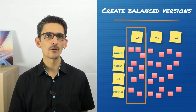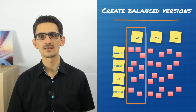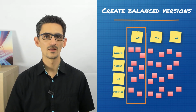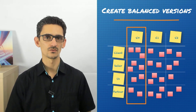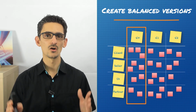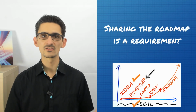And finally, I recommend you to structure the product versions of your product as a balanced ecosystem. Do you remember the business model canvas with balanced input, output, desire, contribution, etc.? You should have this balanced ecosystem on each version. Having this in mind, now you need to convince people that you have a clear vision of your product. So defining the roadmap for yourself is not enough.